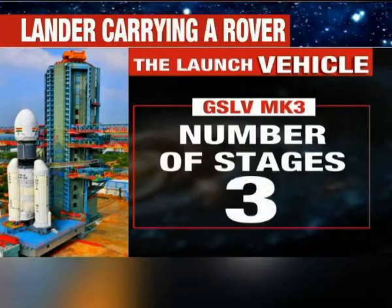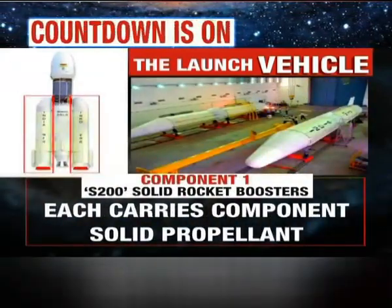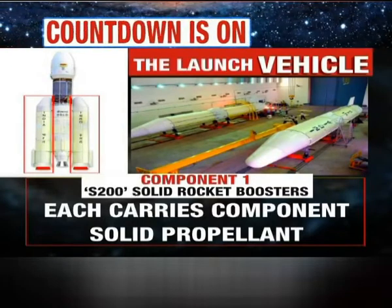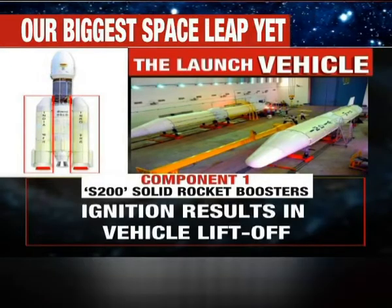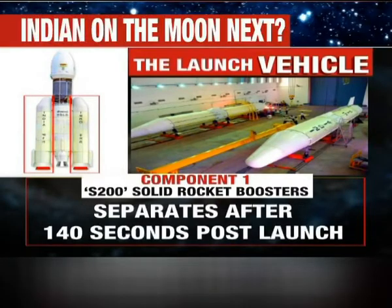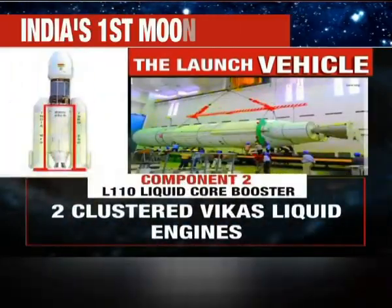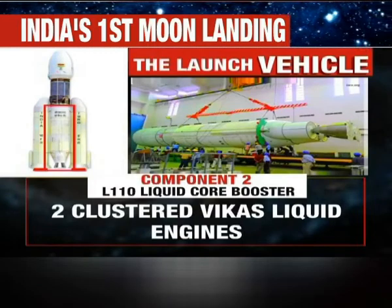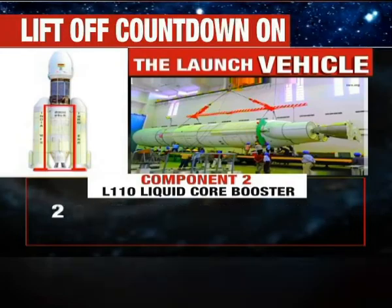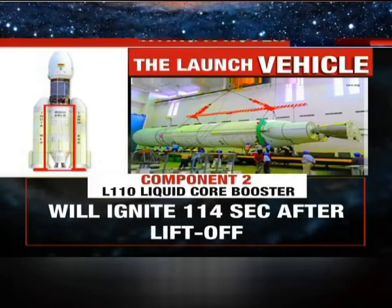Operating in 3 stages, the GSLV Mk3 has 3 components. The first component is the S-200 solid rocket booster, which can be seen on either side of the launcher. This is the first stage of liftoff, which simply means that this stage carries solid propellants and its ignition is what makes the rocket launch. The second component is called the L110 liquid core booster. These are the 2 clustered Vikas liquid engines, carrying the liquid propellants which ignite in the second stage approximately 120 seconds after a liftoff.